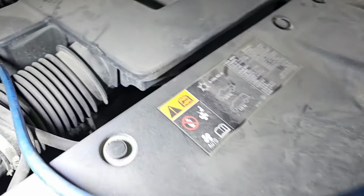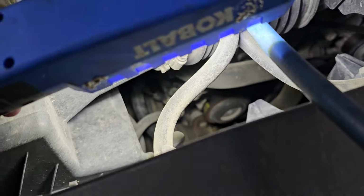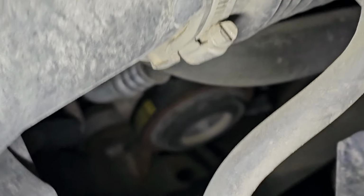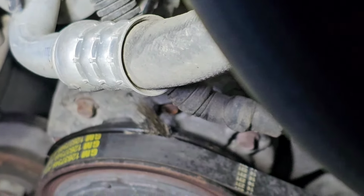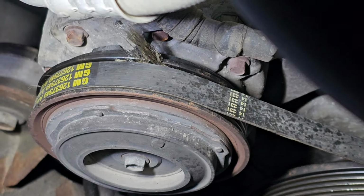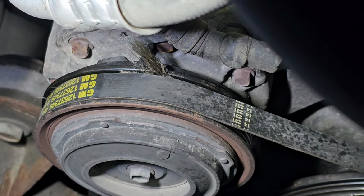Checked the compressor. As you can see down there, it was not working. It was not spinning. See the compressor. I believe it does need a belt. It is starting to fray. Oh yeah, look at that fray. That's fraying pretty good. Yeah, so it's definitely frayed, which sucks.